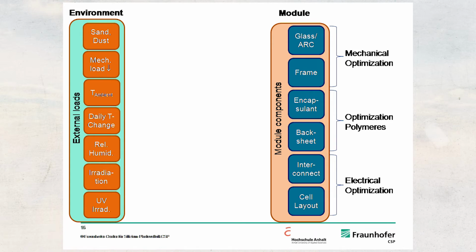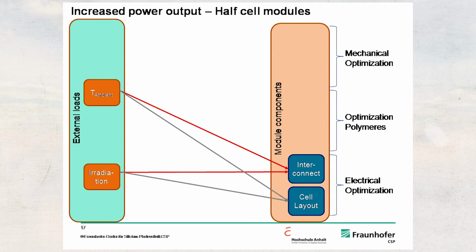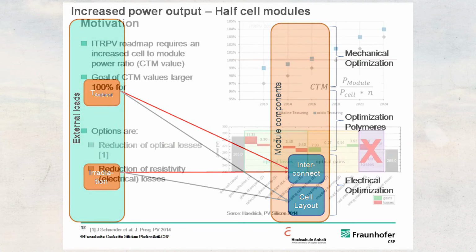So now you can do a lot of analysis if you consider those points, and I just want to highlight a few of them. One is how to increase the output of a module by using standard solar cells and just changing the way how to make the interconnection in the module. And this is a half cell concept which I will show, and this has some advantages because we can use the radiation in a better way, and it also has some benefits for higher temperatures.